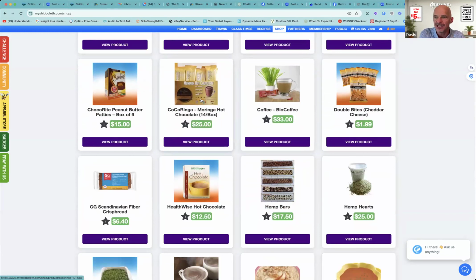Cocoa Ringa, delicious morning. You could call it a half a snack. Up to 2 servings of this is a snack, but I'm a little more tough with myself. So I'll have it as a meal episode. Even though I could have it as a snack, I don't like to have more than 3 eating episodes a day, even if it's a snack. So I'll have it as a meal episode. You don't have to, though. And if you understand the system, you know what all that means.